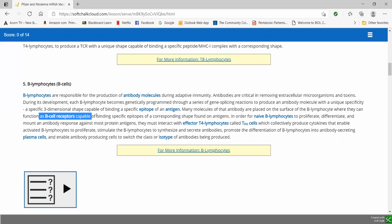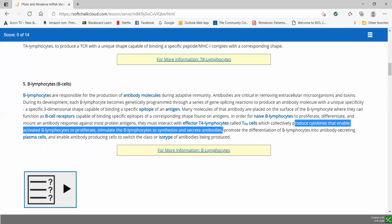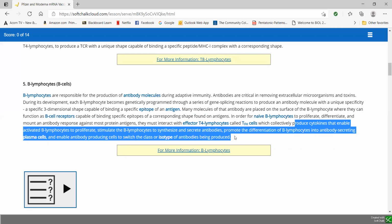Now, in the case of most protein antigens, like the proteins that are being produced in the SARS CoV vaccine, the B lymphocytes have to interact with effector T4 lymphocytes, a subgroup called TFH cells. And these cells produce the cytokines that enable the activated B lymphocytes that have recognized an epitope with their B cell receptor to proliferate into enough cells to mount an effective immune response, synthesize and secrete antibodies, differentiate into antibody-secreting plasma cells, and allow the body to produce the different classes or isotypes of antibodies that are needed.